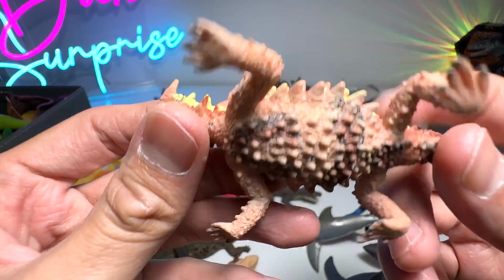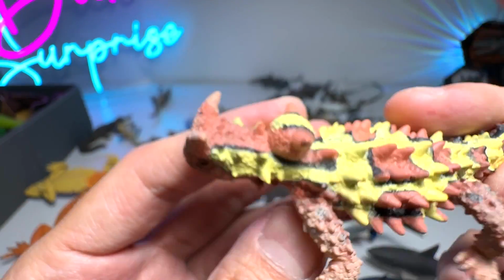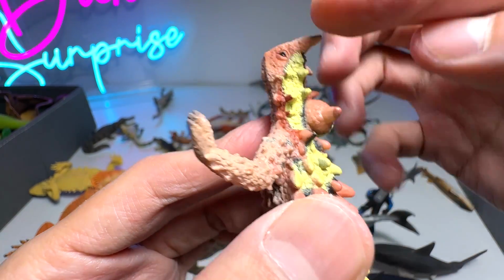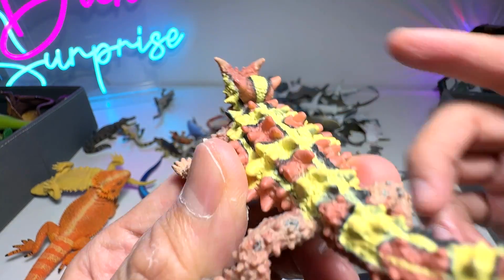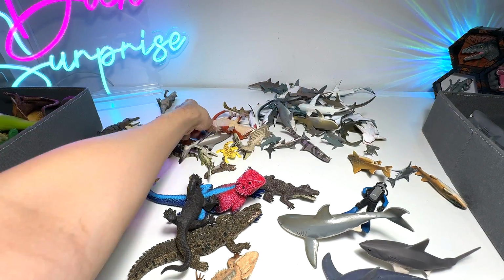What is this? This is the thorny dragon. This thing right here is actually a false head, so it can hide its real head and expose the false head to distract predators or protect itself.